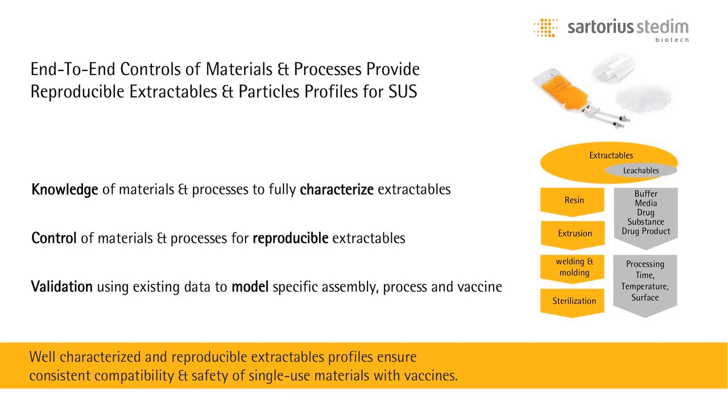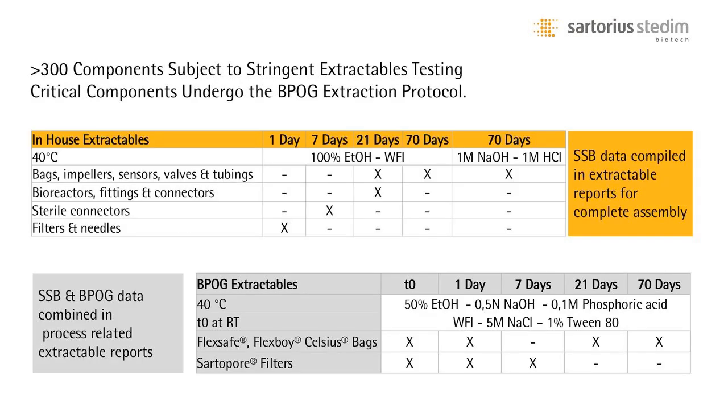So we'll have to correlate these extractables to their process conditions. In this slide, what we have done is we have first adopted our internal extractables approach. Here we are using very aggressive conditions with 100% ethanol, pure water, 1M sodium hydroxide, and 1M hydrochloric acid, and multiple time points, and we do that for all the different components. So here the goal is to really characterize all our materials, components, filters, tubing, connectors, etc., to make sure that we understand what potential extractables could be released into a biotech process.